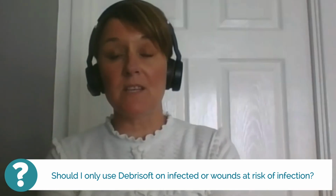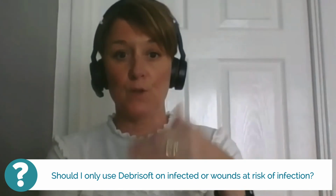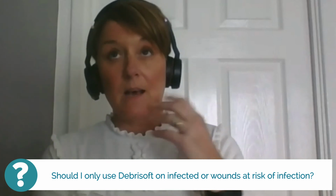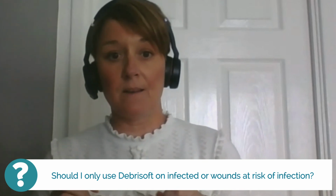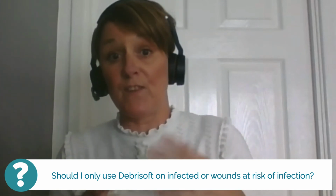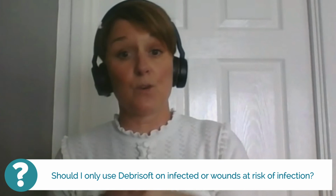So it should definitely be part of your wound bed preparation, especially when the wound is static. It's not moving through the wound healing trajectory, or if there's a suspected biofilm, definitely it should be used. As I said in the video, wound debridement plays such an important role in getting that wound to start healing. And many wounds will actually need frequent debridement, especially chronic wounds. So no, it can be used across the whole spectrum.